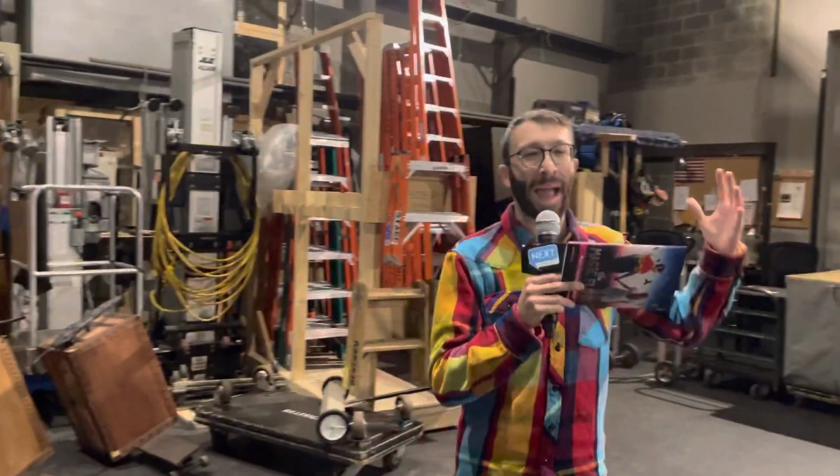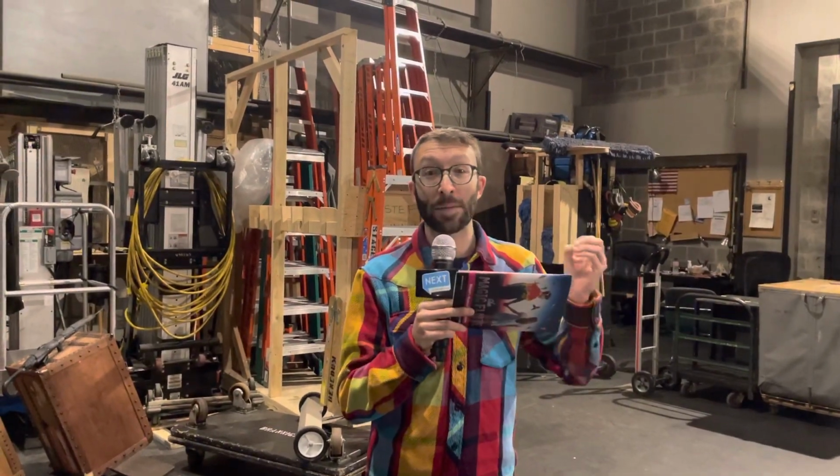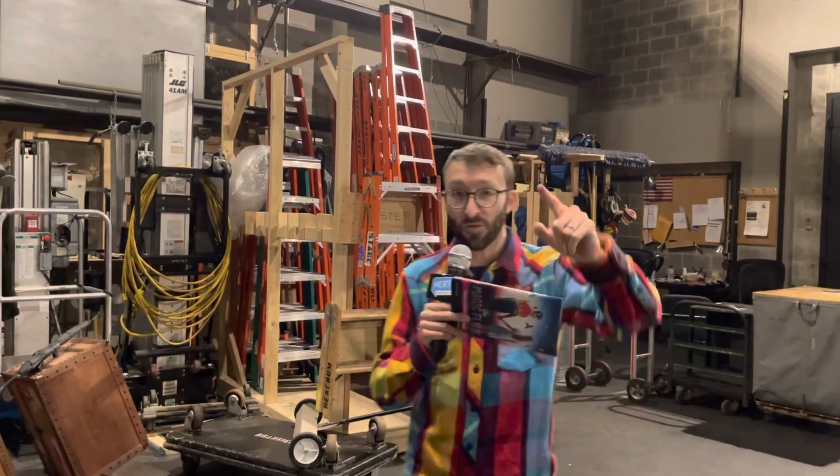I am Boaz. I am backstage here at the Benedum. The current production here, Pittsburgh Opera is doing the Magic Flute. We're backstage. We're going to check out some of the sets, some of the props, some of the costumes. We've got John behind the camera.